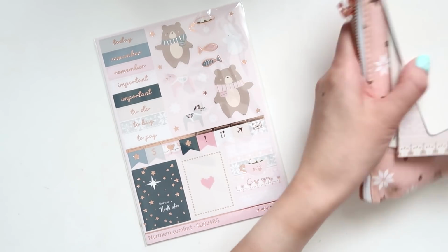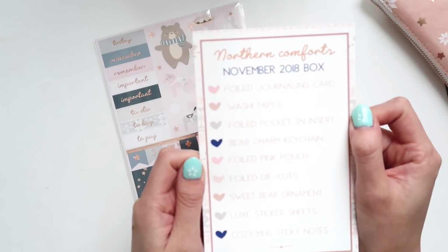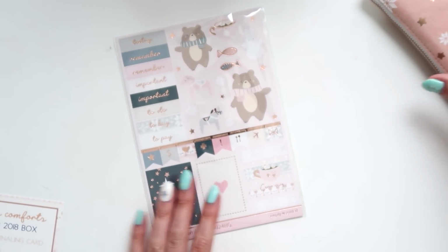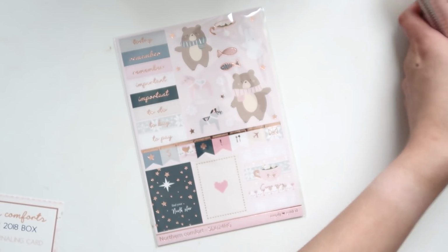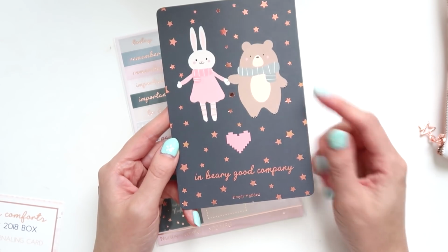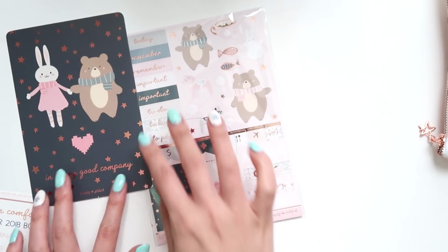I think I'm unboxing this the wrong way around because this is the card. Okay, so this is the November box. Man, so I'm not going to be able to see the December box till next year when I come back. I'm really curious to know what that's going to be like. So we have In Very Good Company. Oh, that is so cute. I love that. I love animal puns.